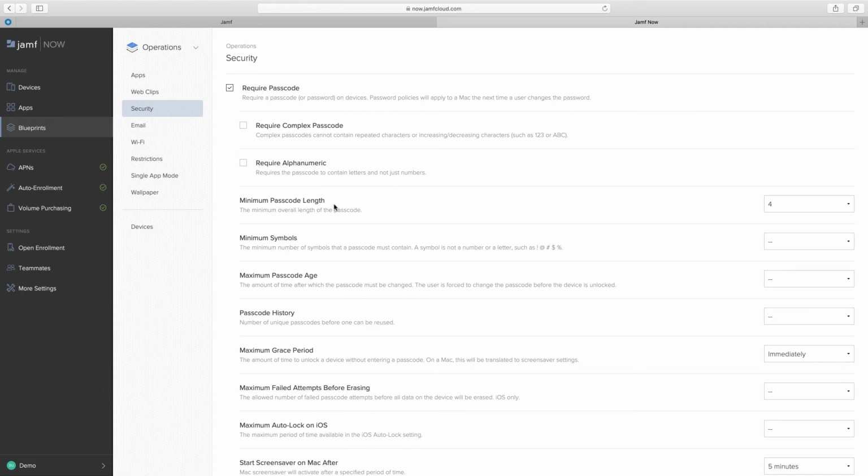I know if you were to look through my phone, you could get access to a ton of Jamfs that work here. Their phone numbers, potentially their addresses. Passcodes protect people from stealing that information every day. So requiring a passcode is huge.